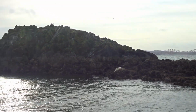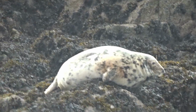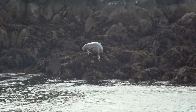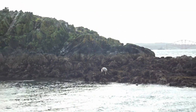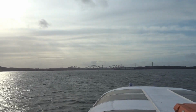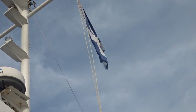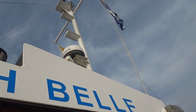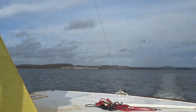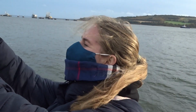Look at those seals. Just chilling. Having fun. Fife. Look at that, Fife. Someone Explores.